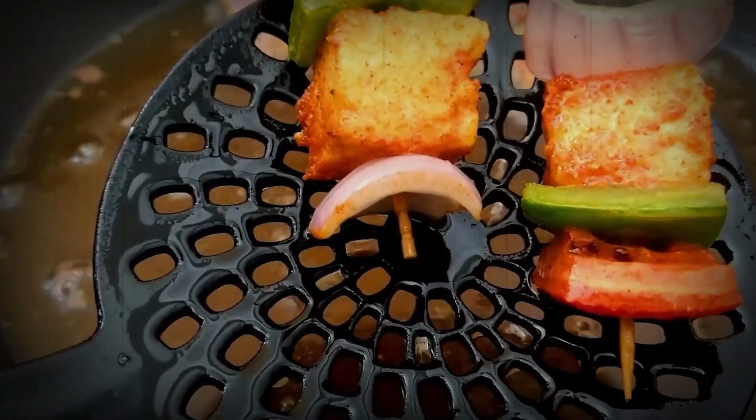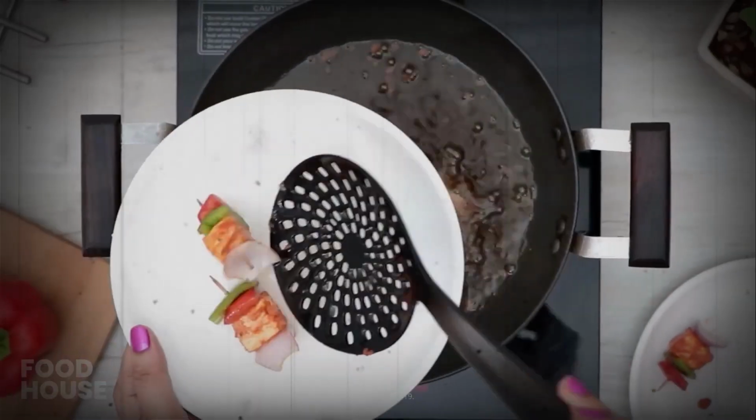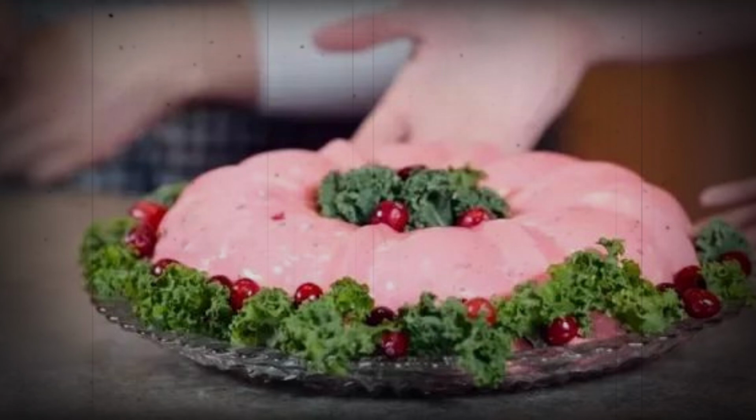This treat was especially popular on hot summer days. It was a simple and delightful way for grown-ups to enjoy their favorite coffee in a new, fun form, combining the joy of a frozen snack with the rich flavor of coffee. These were the 25 forgotten foods from the 1970s.